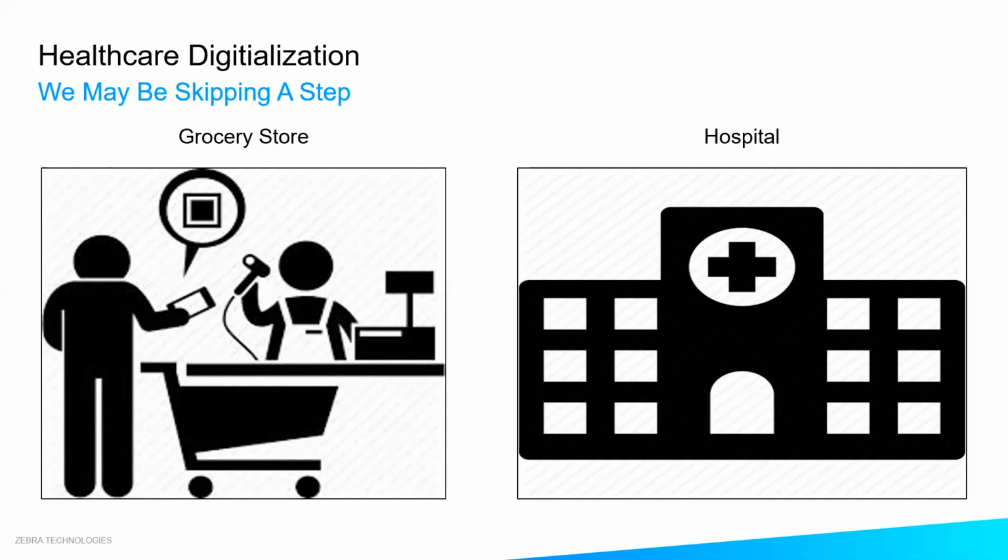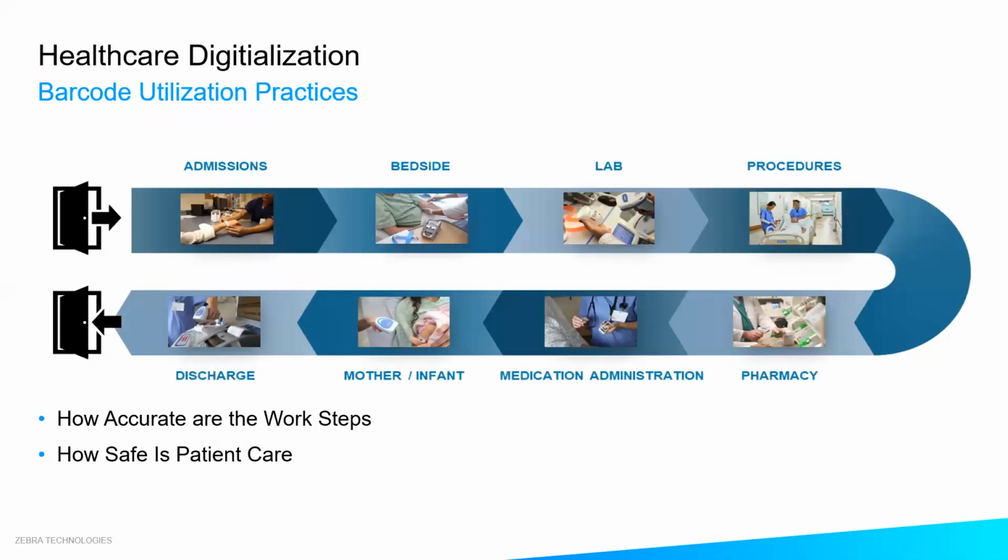And one could make the position that because we're talking about people's lives and people's health and safety, it's more critical. So as we move into digitalization advancements in healthcare, the focus should be both on the exciting big potential, but also on the criticality and the foundational steps that the barcode ecosystem can provide. And we'll talk now in more detail about these things.